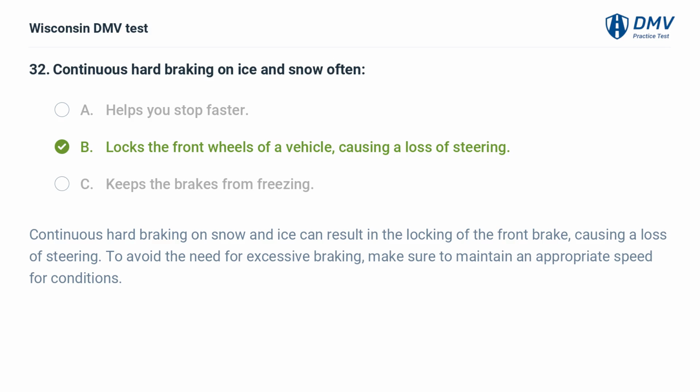B. Locks the front wheels of a vehicle, causing a loss of steering. Continuous hard braking on snow and ice can result in the locking of the front brake, causing a loss of steering. To avoid the need for excessive braking, make sure to maintain an appropriate speed for conditions.